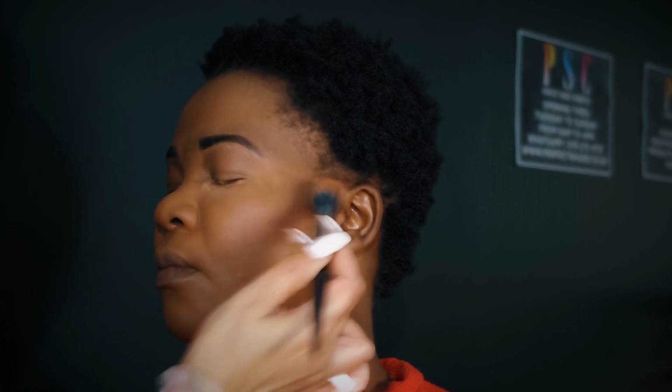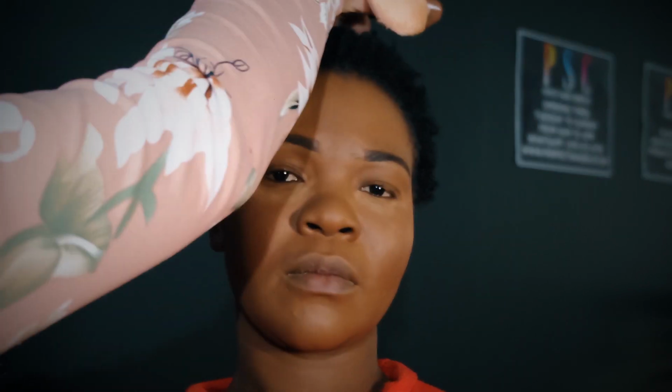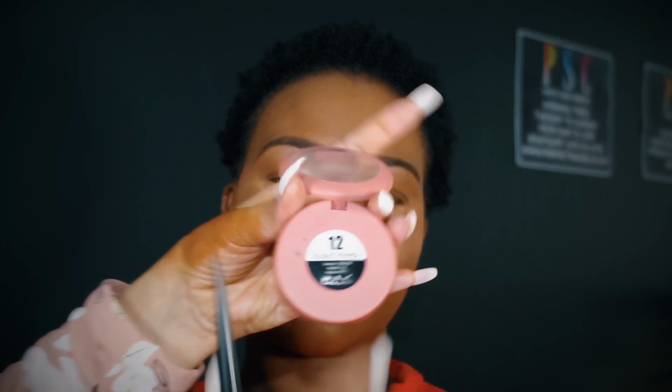Next, I'm going to show you on the side, cutting her cheeks. Then I'm using this highlighter. Burnt pepper, just for the cheeks, subtle color for the cheeks. Smile. Just on the apples and blending it upwards, not too much of color.